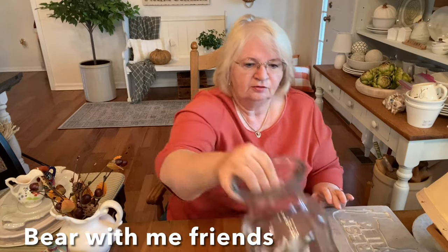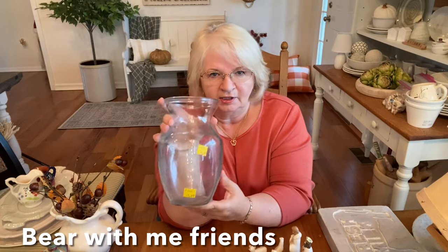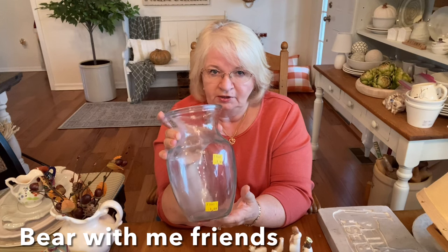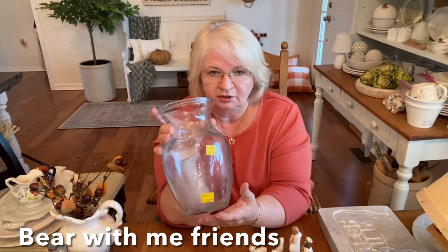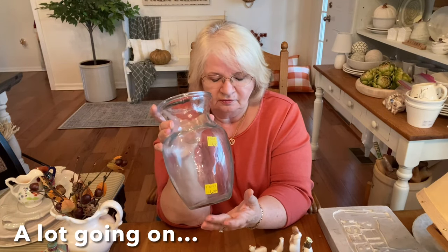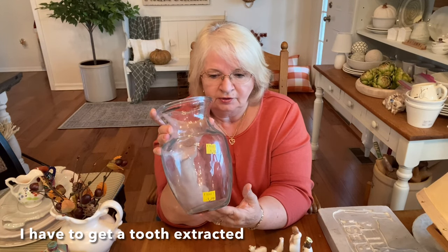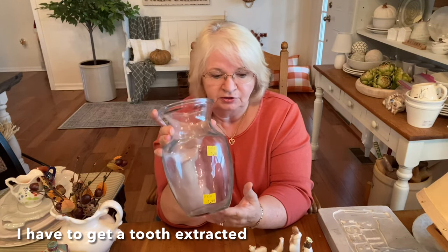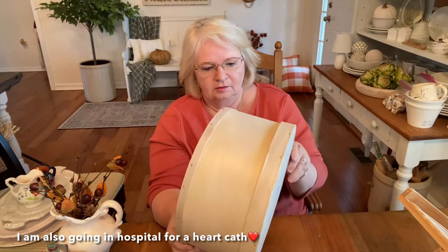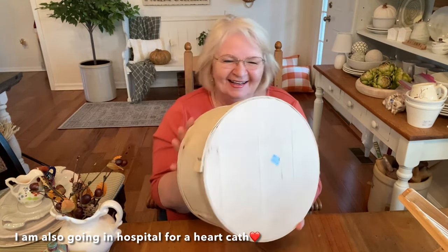I did find another smaller vase for $1.99. And the reason I like this size is when I have time, guys, I am going to paint the vase that I found. And I've talked about doing that. I got my paint. Everything is set. I got some brushes that I wanted to use, and I just need to find the time to do that for you guys. The next item, guys, is I think this is a small hat box. No, I'm kidding.